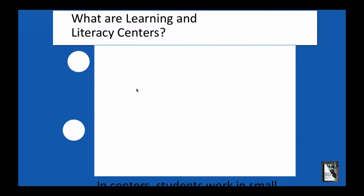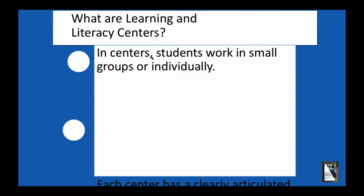Okay. So here are some tips to get started. These are things that I've learned the hard way. So, as a parent, I say, do as I say, not as I do. So here's some advice.